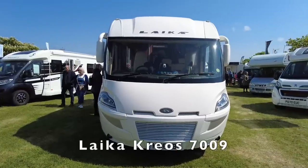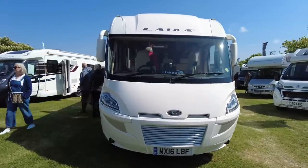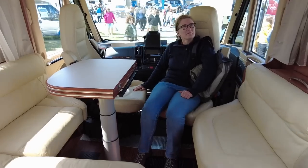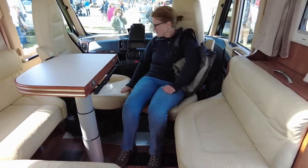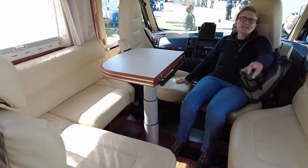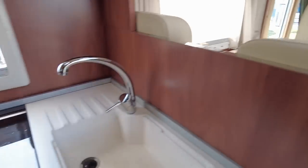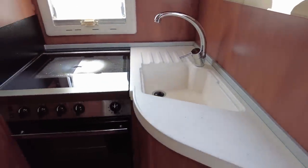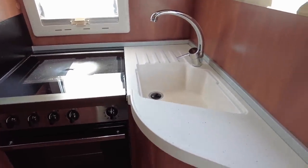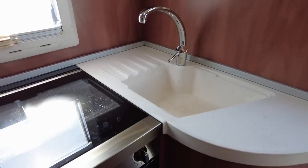We're not only viewing Hymers. This is a Laika. £85,000 on a 16 plate, so it's only a few years old. Right, well, Zoe's found the comfortable seat. There's lots of seating, but quite small, isn't it? Is that the kitchen there? Yeah, this is the kitchen. We've got an oven, the washing basin at a bit of a weird angle.